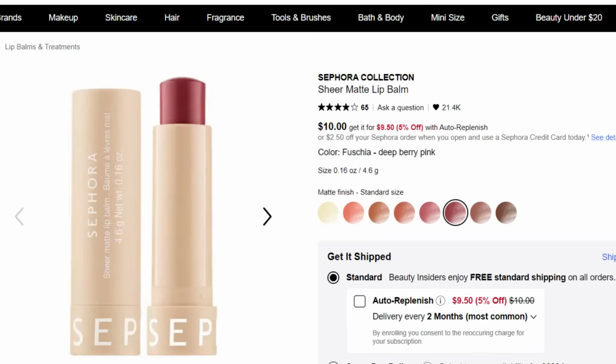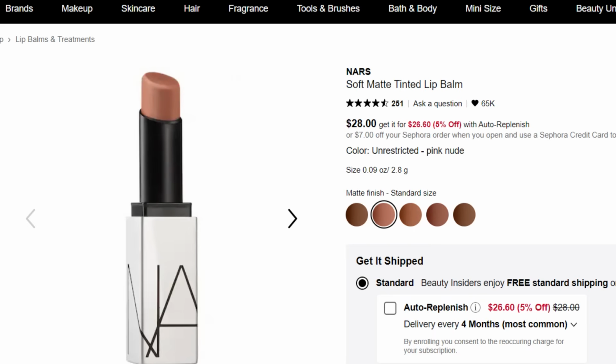The NARS ones all run kind of in the brown and nude family, whereas the Sephora ones come in a few brighter pops of color. So I definitely want to try some more during the sale because I find myself just keeping these in my purse, just for a quick touch up if I'm out somewhere. It just kind of gives you that slightly polished look that doesn't overtly look like you're wearing lipstick, but it still gives you that sort of pulled together look. So I think these are absolutely fantastic as well.